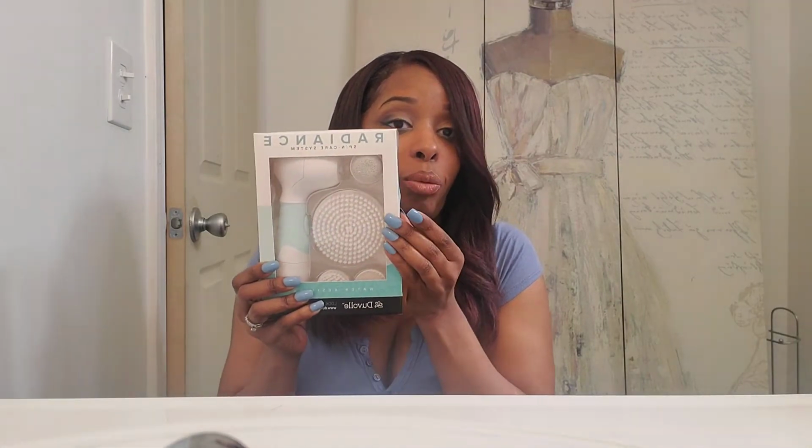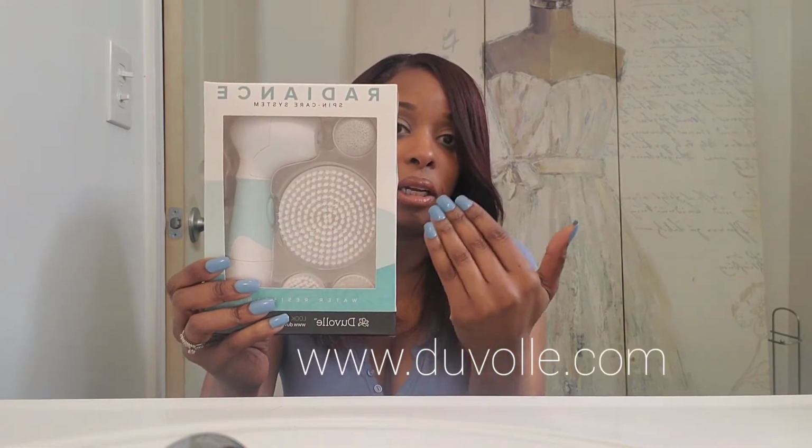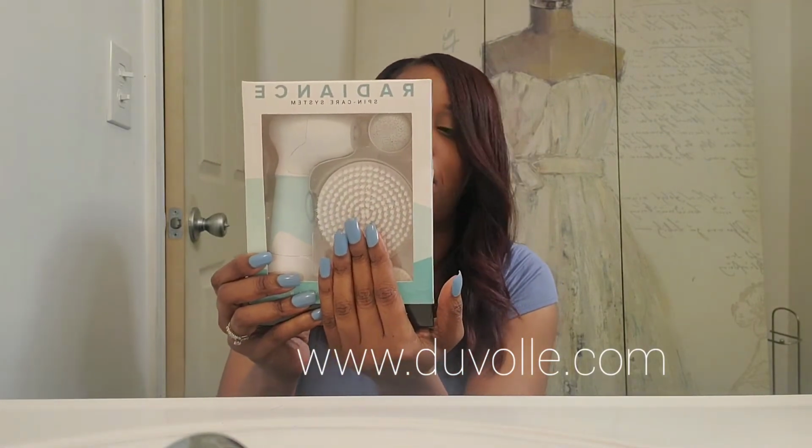I'm ready for better skin. I really appreciate them sending this. So this wonderful product comes with the base unit. It comes with four brushes that are detachable, so you can add each one. I'm just going to share with you what type of brushes are included in this system.